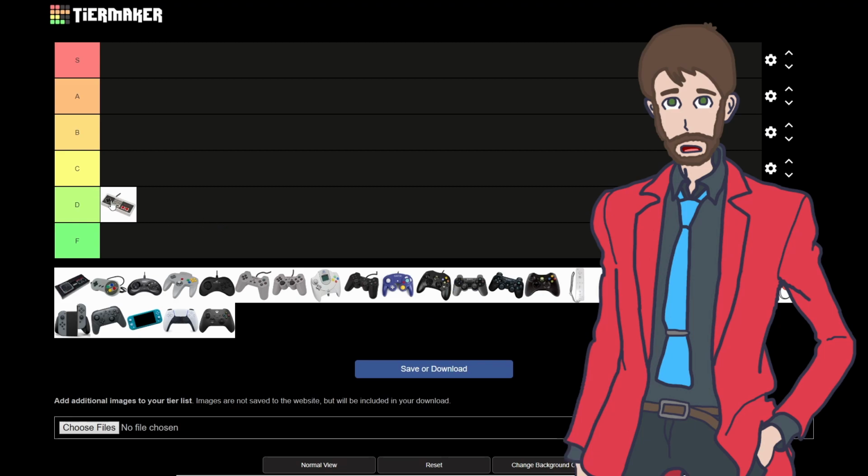But in just sheer terms of, yeah, it has a lot of high functionality, but this thing is angular and stupid and clunky to hold as an adult. So I'm going to go ahead and put it in the D tier and call it a day.